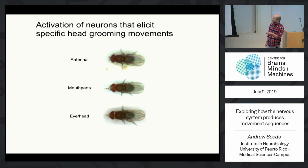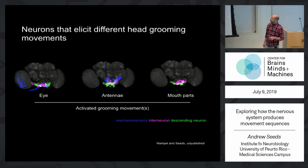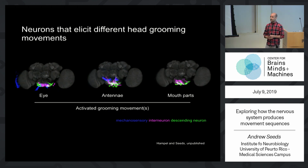So here's the antennal grooming line that I described, but we also identified neurons that stimulate grooming of just the mouth parts of the fly and other neurons that stimulate grooming of the eyes. And so if you look at these neurons, what we find is that the circuits, or the putative circuits, look very similar to the antennal grooming circuit.